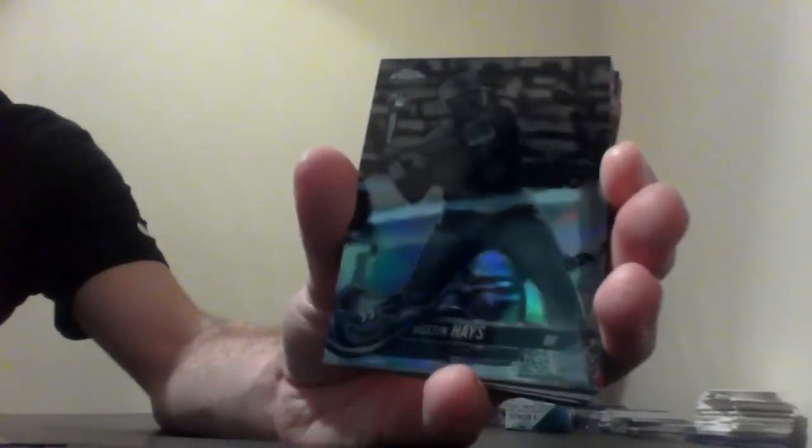Box number 7. First, we have a Brandon Crawford refractor for the San Francisco Giants. We have a black and white negative refractor. That's not officially numbered, I don't think, but that is definitely a short print. Negative black and white for Austin Hayes of the Baltimore Orioles. Sorry if that might be hard to read. That was unsold, so that is going to Greg. Nice one there, Austin Hayes. Let's go O's.